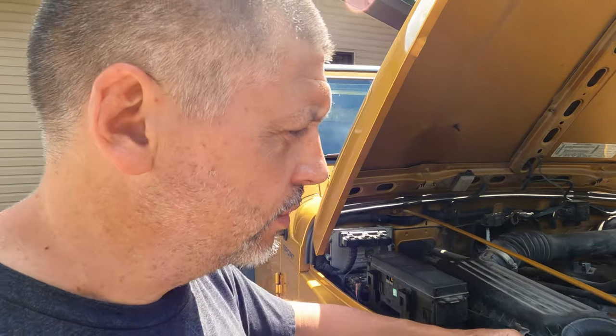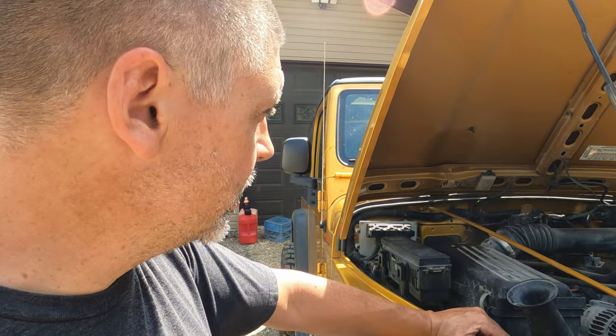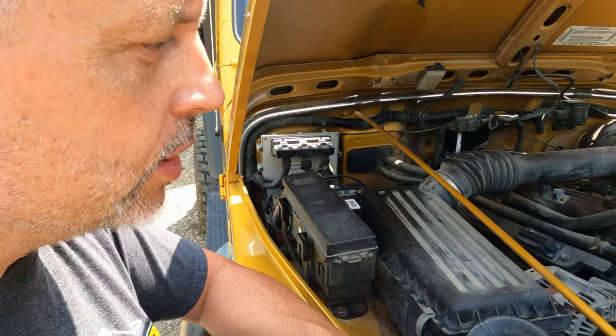Engine oil's good. Well, it's full, but it's old, so it smells old. So we'll have to do an oil change on it. I'll get a filter from the Chrysler dealer, get a good old Mopar filter. And other than that, everything looks pretty good in here.